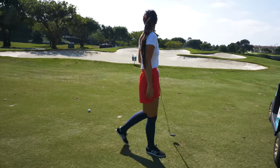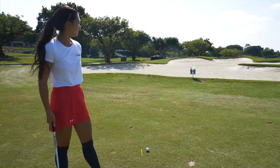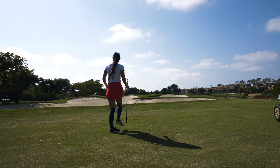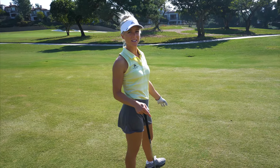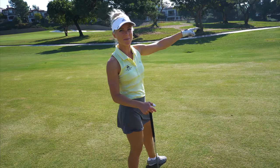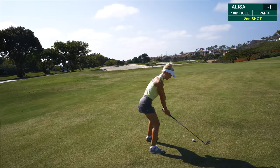Isabel hit a perfect layup here, short of this bunker, 125 to the pin. Sounded solid. Got 152 into the wind. I can't see the pin. I think I have a little round bush that is my aim. I hope it's right. I kind of just rushed up there and looked.